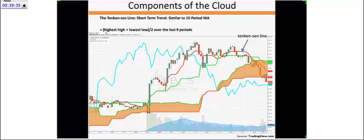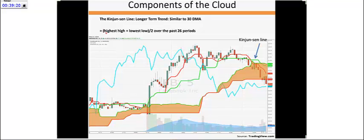So this is the red line. This is the highest high plus the lowest low over the last 9 periods divided by 2. Okay, so this is how the present short-term trend is. The Kijun sen is the highest high plus the lowest low over the last 26 periods divided by 2. Okay, highest high plus lowest low over the last 26 periods divided by 2. This is a longer-term trend in the present market.